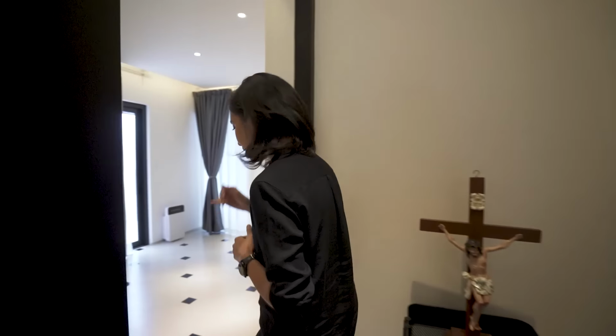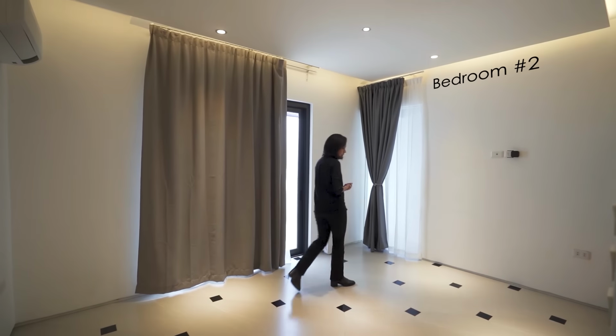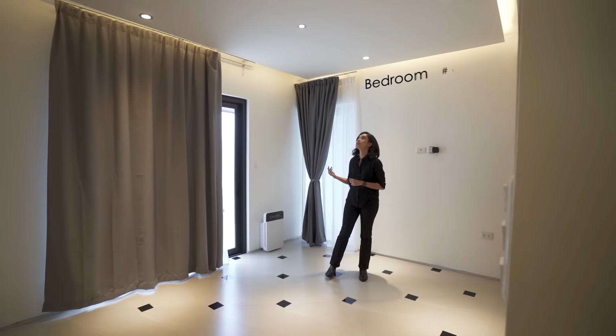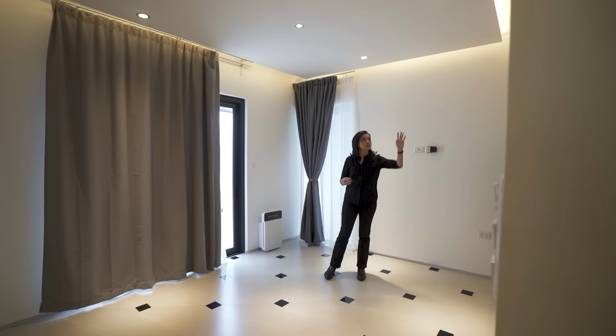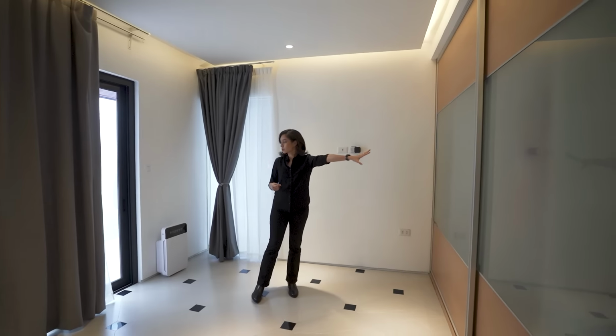Alright, so the door here on the left leads to bedroom number 2. Again, the flooring is consistent throughout the entire floor. You still have high ceiling, you have lots of downlights in different sizes, mind you. Then you have your built-in wardrobe here on the left. The entire wall is just your wardrobe storage.